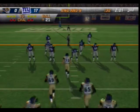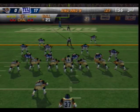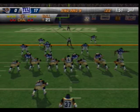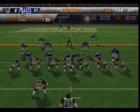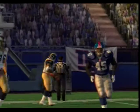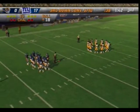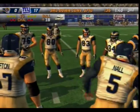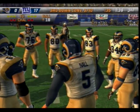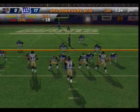They're threatening inside the 20. Key series here as they're in the red zone trying to stay in the game. Gets the toss to the right. Thurman is there for the tackle at the 18. Alexander slashes ahead for a gain of 3. It's third down. They have to get it to the 12 for a first. On the 18-yard line.